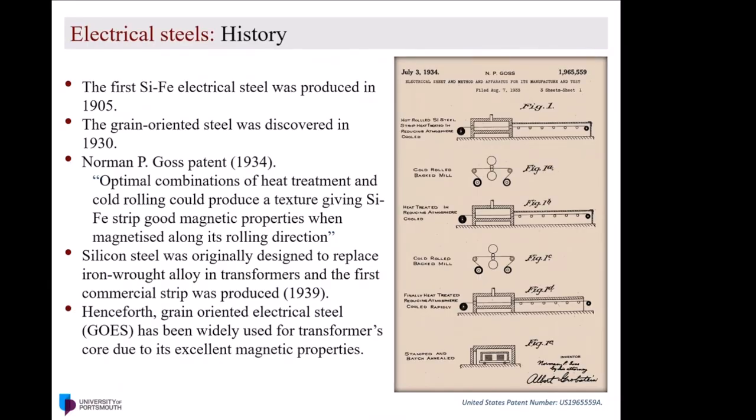In fact, the first silicon iron electrical steel was produced in 1905. At the time, they just put in a little bit of silicon, and it was originally designed to replace the iron wrought alloy in transformers. They noticed it had much better magnetic properties if we put in a little bit of silicon. But it wasn't until 1930 that the first grain oriented steel was discovered.